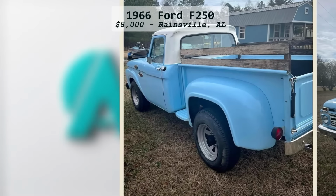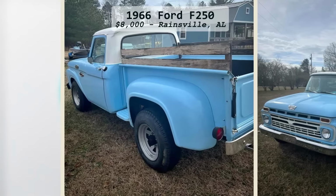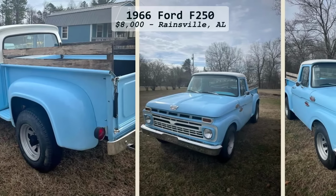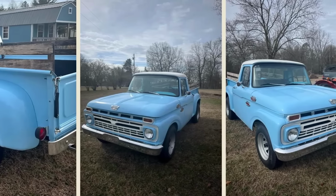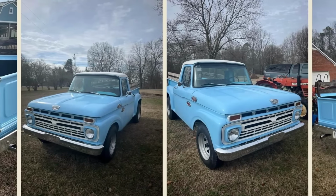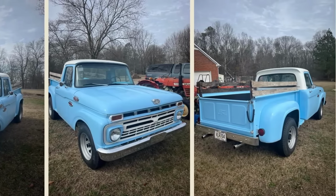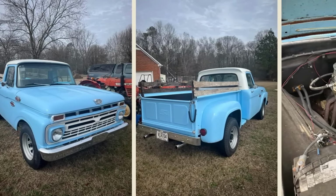Introducing the 1966 Ford F-250, a rugged and unique classic truck that has been modified to feature a 1950s step-side oak bed. This Ford retains its original 4-speed manual transmission and is powered by a straight-six 350 engine, ensuring a balance of durability and power.